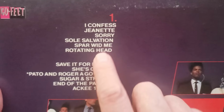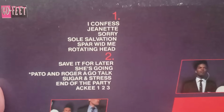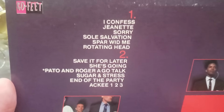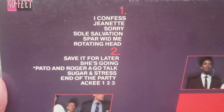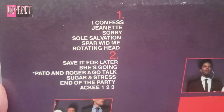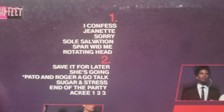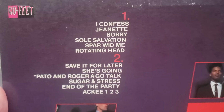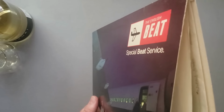But I really like this album because I Confess has a piano solo in it. There are certain songs like End of the Party, another one that has a pretty long piano piece as part of the song. And I thought, how cool that it's this music that's very different, and it's not classical, and it's not schmaltzy piano. It's cool. And so I really dug this album, and I'm glad to have it on vinyl.